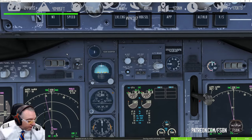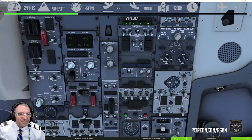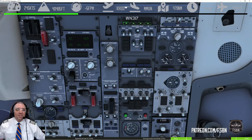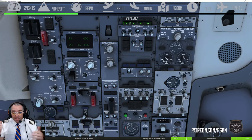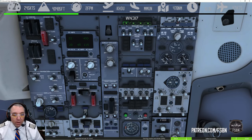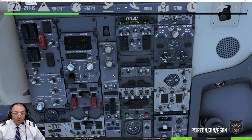So if you look on the overhead, you have the standby rudder switch. This is the standby rudder. So you're looking at possibly a hydraulic issue, maybe, maybe not. It could be electrical as well. So we don't know. It's one of those two things.